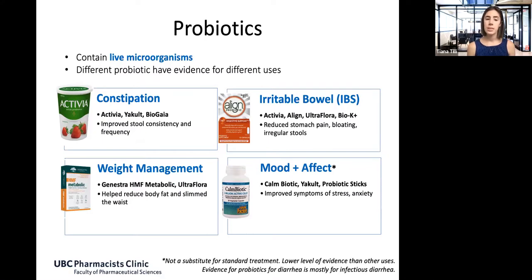So if you're experiencing something like constipation, then it might be Activia or Biogaia that could be used to increase and improve stool consistency and frequency. Whereas if you're having irritable bowel syndrome, so things like irregular stools, bloating, or stomach pain, you might want something like Align or BioK. Now, there's some evidence for the use of probiotics in weight management, to help reduce body fat and slim down the waist in people who are obese.